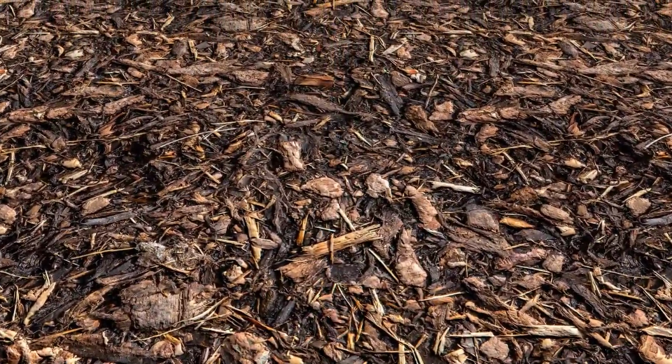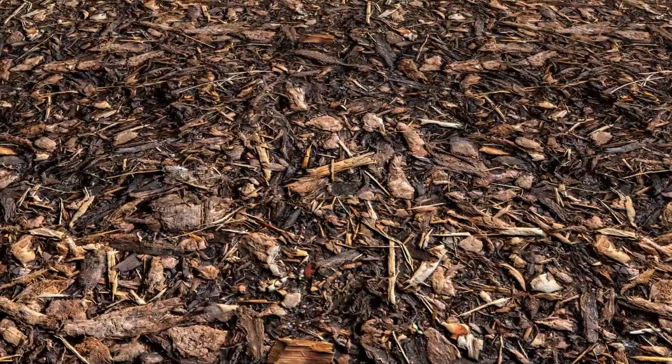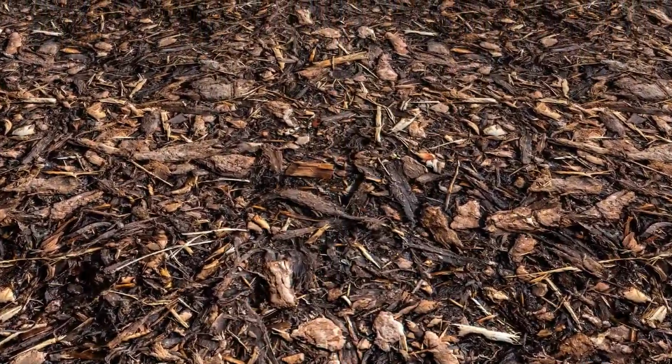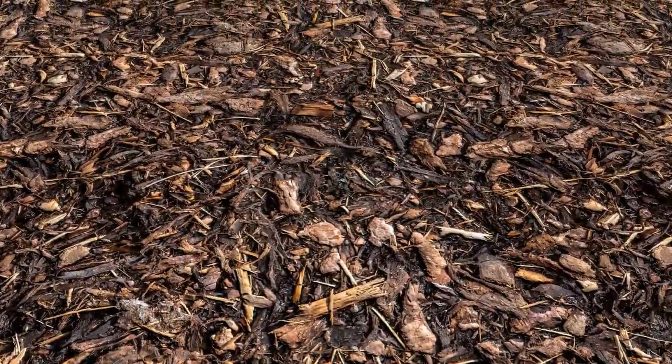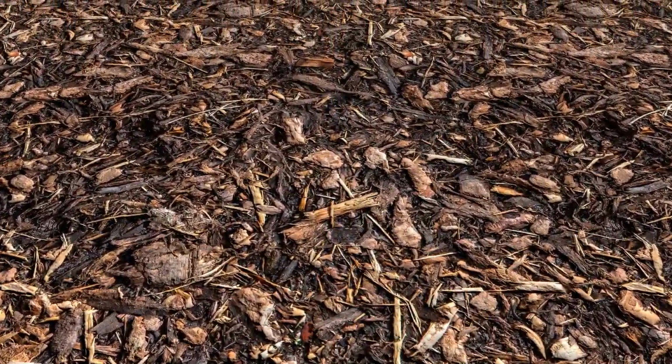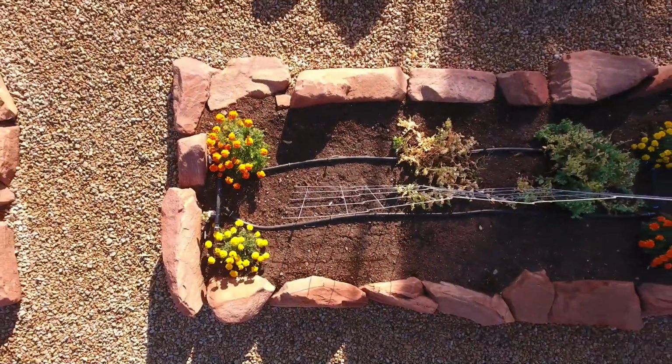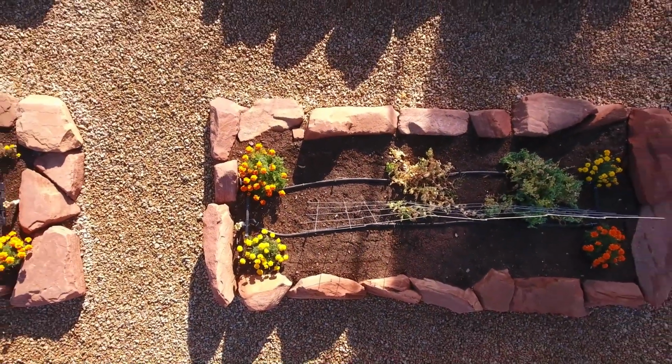With proper moisture and aeration, the organic matter breaks down over time, usually taking several months to a year to produce usable compost. 2. Vermicomposting. Vermicomposting utilizes earthworms to break down organic waste. Red worms, Eisenia fetida, are commonly used for vermicomposting.